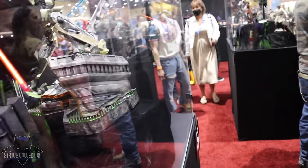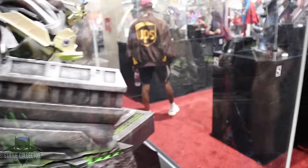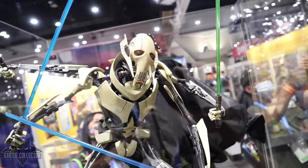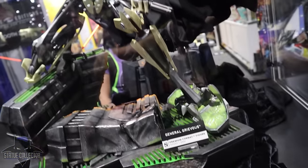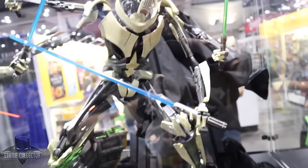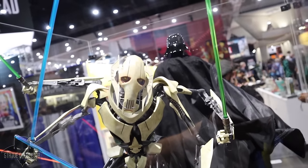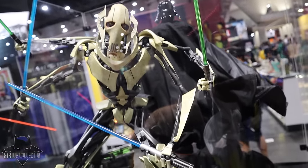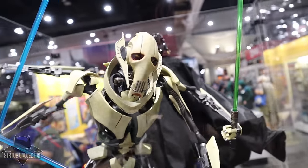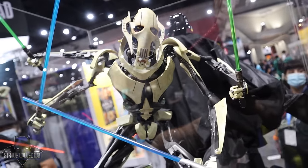Really cool. We also have the General Grievous over here as well. General Grievous premium format. This thing has got a really big base. Very, very awesome. You already have that? Very cool piece. All the Star Wars fans out there.